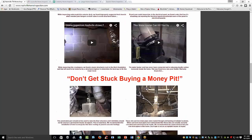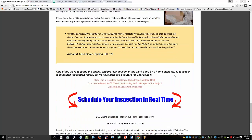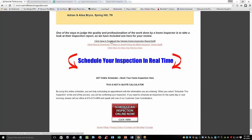So we go all the way down through. You can schedule. Here again, this looks like a family where John and his team did the home inspection. They're moving in and they're extremely happy about what it is. Okay, we've also got more reviews. You want to schedule right here, no problem. You can download the sample reports.